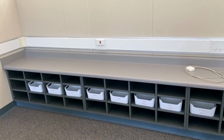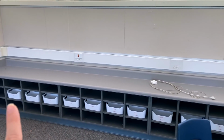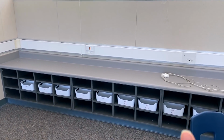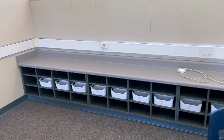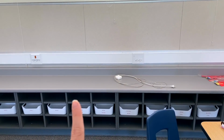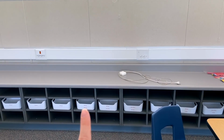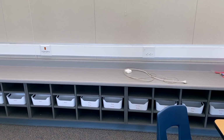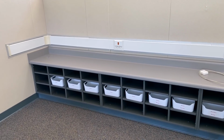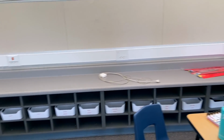To change the cubbies, I want this area to be their cubbies instead, and all of these white bins were left. They're from IKEA. I think there's 16 bins, so I need like 6 more, but that's great. So all these white bins fit perfectly. So I think the top one is going to be their mailbox, the bottom one is going to have headphones and supplies that they need, and then the very bottom one, I'm not totally sure what that's going to be. Maybe if I have them do centers, I'll have their folders for their centers in there.